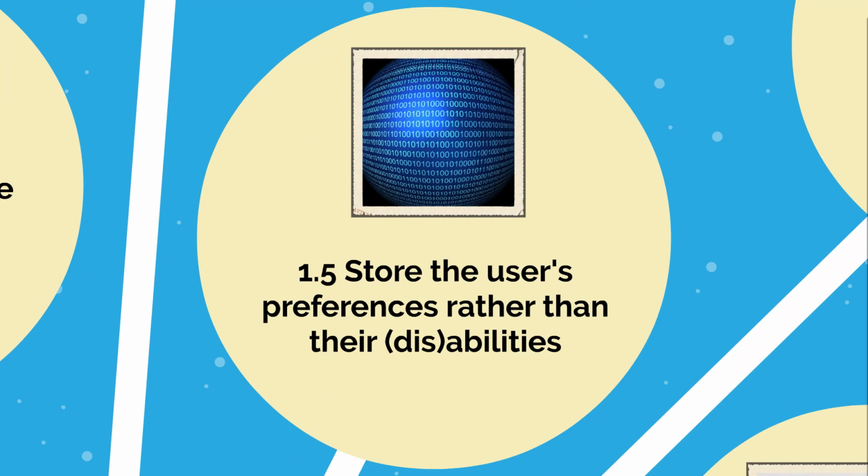It's easy to fall in the trap of thinking about the users having certain kinds of disabilities, like here's a blind user, here is a user who has dementia or so, but it's much better and easier for system developers if we store the user's preferences rather than their disabilities. So this user requires a big font size, or this user requires a simplification of dialogues.